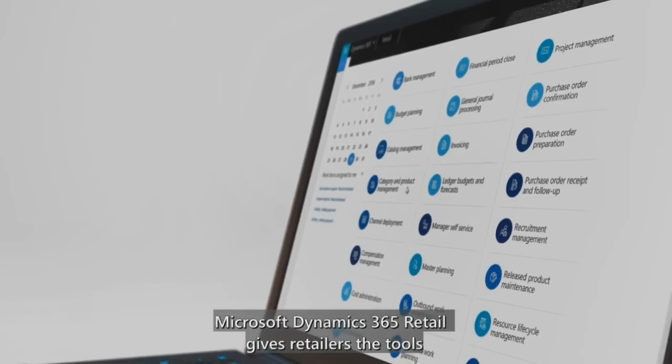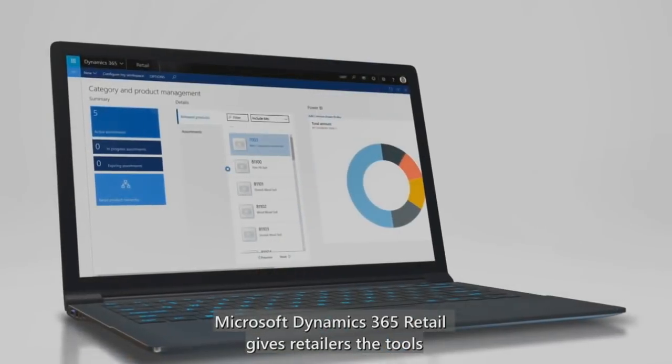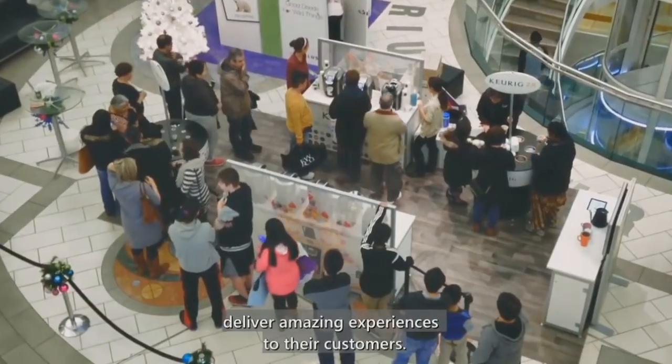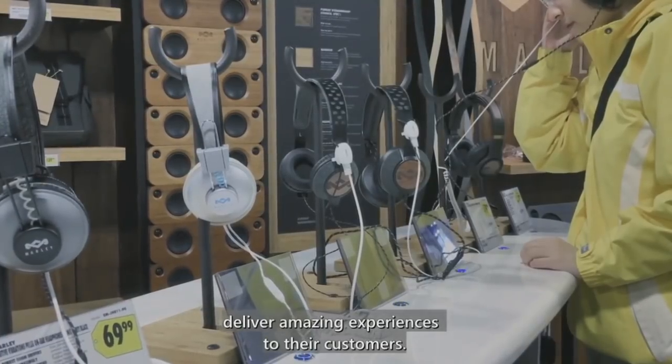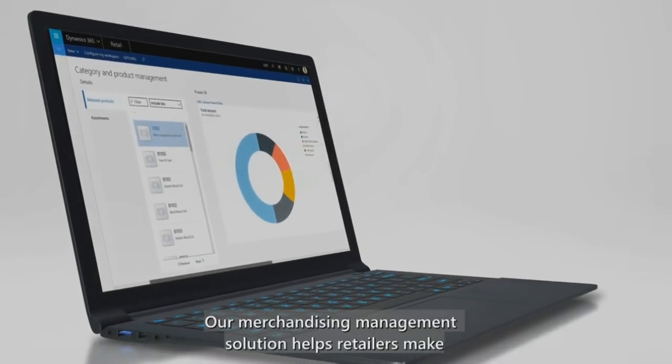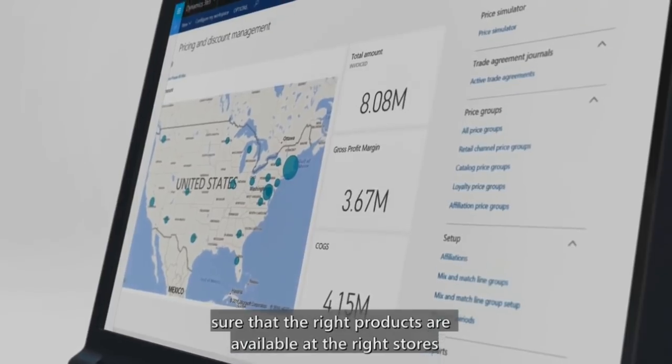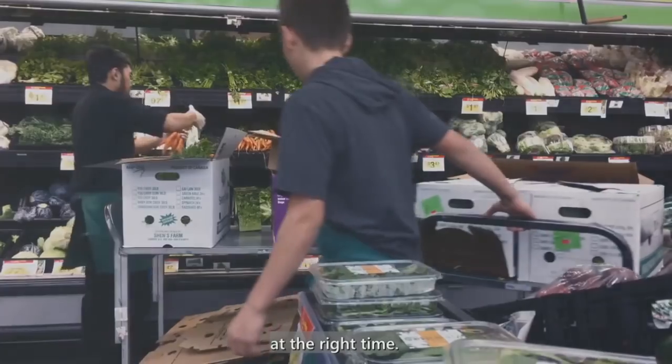Microsoft Dynamics 365 for Retail gives retailers the tools they need to better manage their changing demands and deliver amazing experiences to their customers. Our merchandising management solution helps retailers make sure that the right products are available at the right stores at the right time.